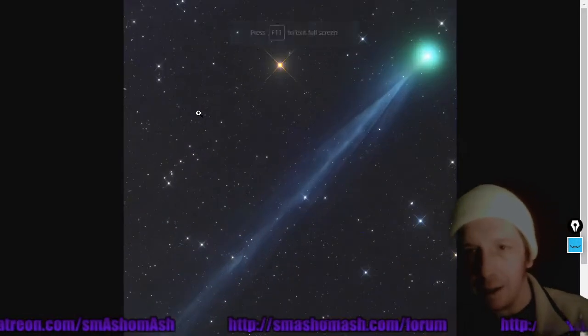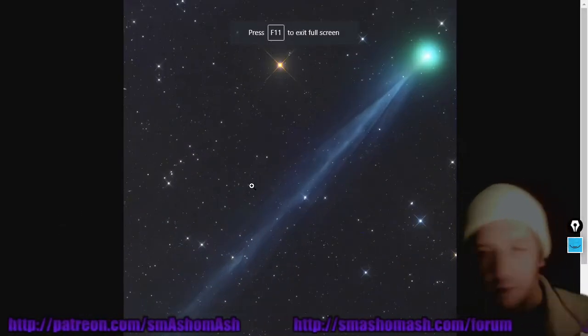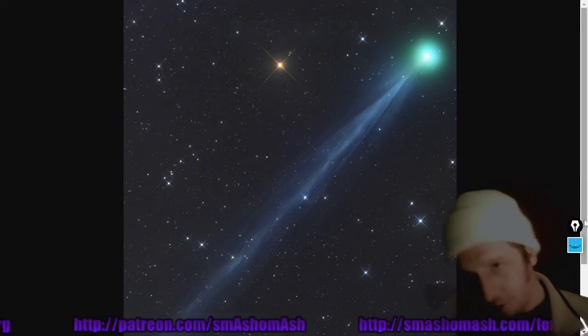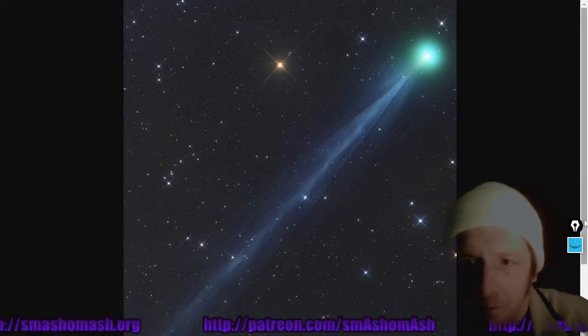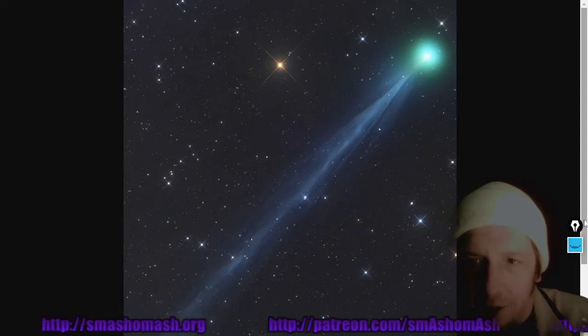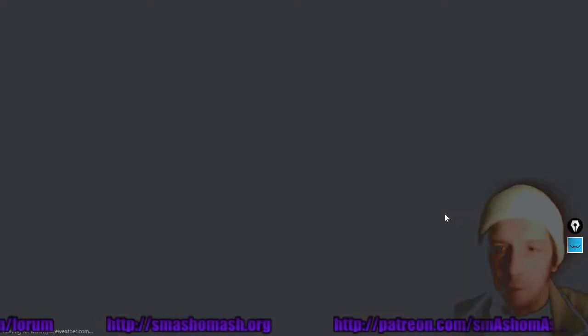And Comet Swan has now become visible. And here's a fantastic high-res image of it. We may have to include that one in the thumbnail, as it is a delight. Check it out, Comet Swan, now visible with the naked eye.